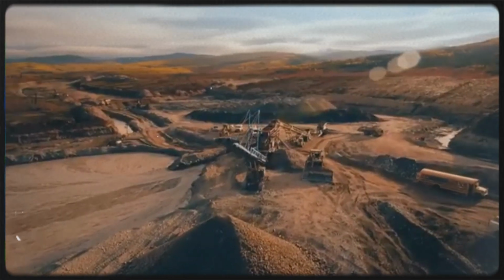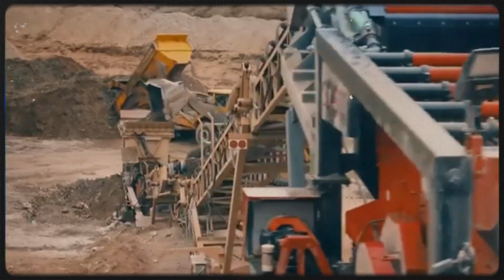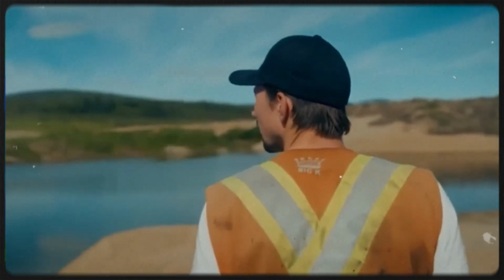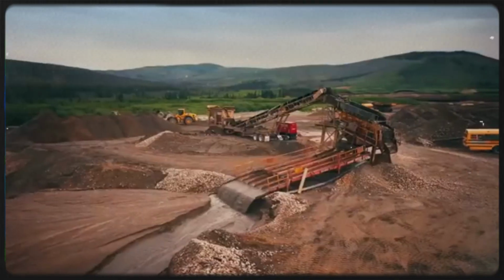Parker looks at Mitch. "Get the replacement ready. We're not patching this one." Mitch nods and gets on his radio. Why this belt matters. Parker walks back toward the site office and pulls up his production projections.